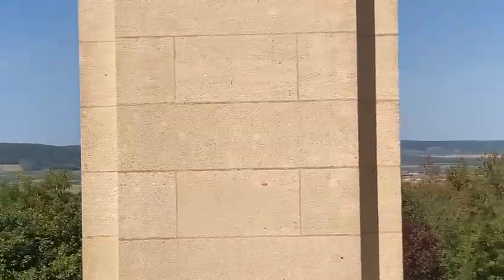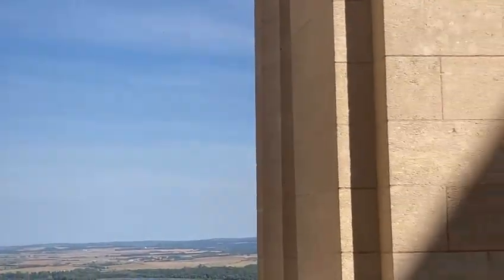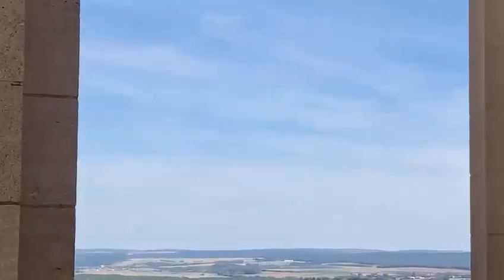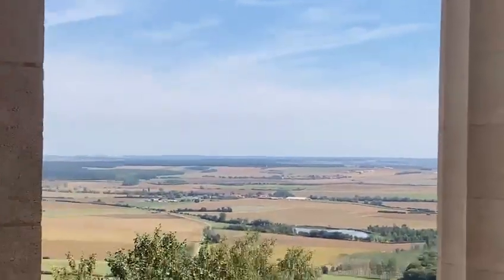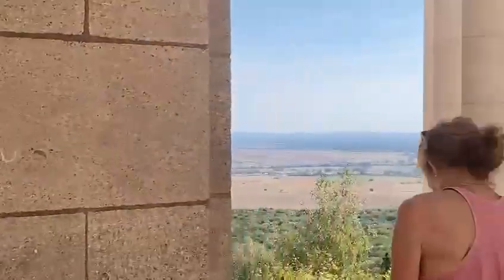And we scan round as we go past each pillar. You can see a 360-degree line the whole way over. It's the Moselle Valley.